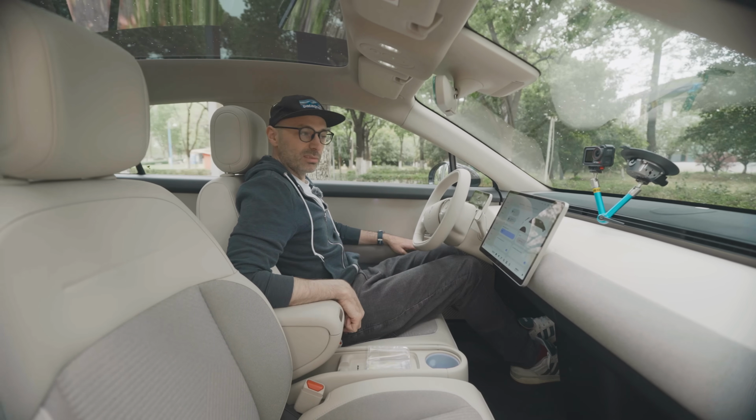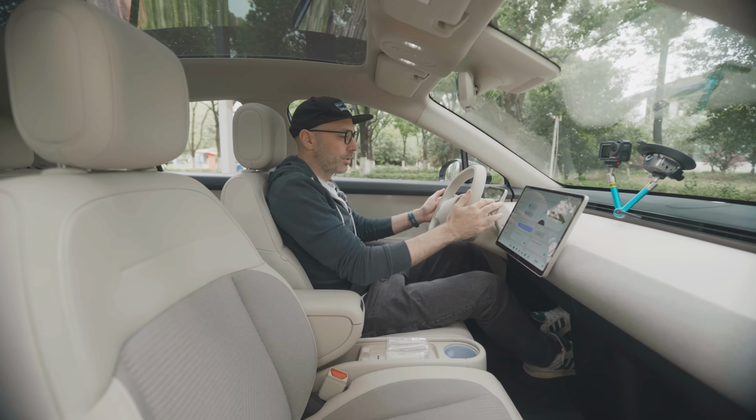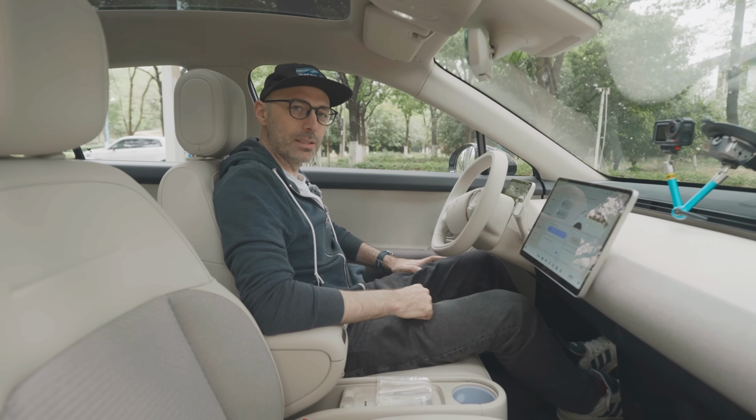I just like this cloth. I like cloth interior cars. I'm a big fan. My driving controls are here. I've got my up-down lever. There's no levers down here. Yeah, what a pleasant place to be.